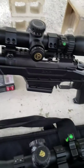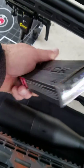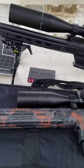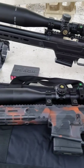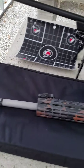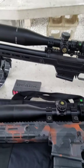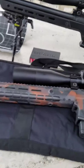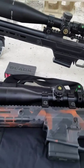We are shooting the exact same ammo through both rifles. And mind you, this is not top shelf ammo. It's pretty good. It shoots well through both rifles. Both these rifles were shot off sandbag at 100 yards and 200 yards. The Bagara is actually shot off of a rear bag and front bipod. This guy was totally shot off sandbag. So let's get down to the nitty gritty.